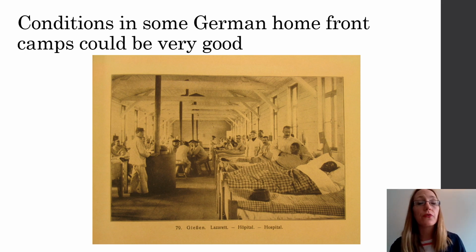Conditions in some German home front camps really could be very good. So here we have an example of Gießen camp. This is an image from a German propaganda book, which shows photographs of the camp, and it shows the purpose-built barracks that was the camp hospital. You can see in the centre of the picture there are stoves to heat the room. These are mainly French prisoners going by the imagery. You can see French colonial prisoners in the foreground there. And again, you can see the medical staff as well.